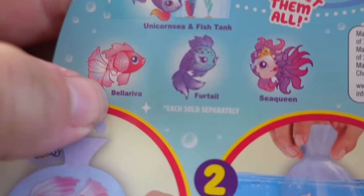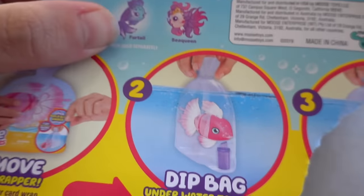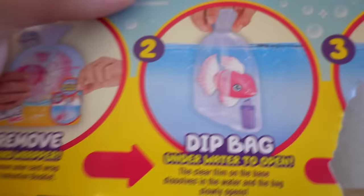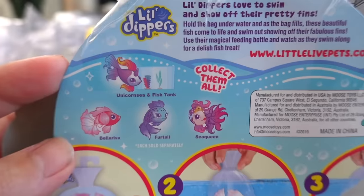That one's the Unicorn C, the one that looks like the unicorn. Bella Riva, is that it? Yeah, Bella Riva, that's the pink one. Furtail is the purple one. I don't think we have that one. And then Sea Queen is the one with the crown. And you can collect them all.